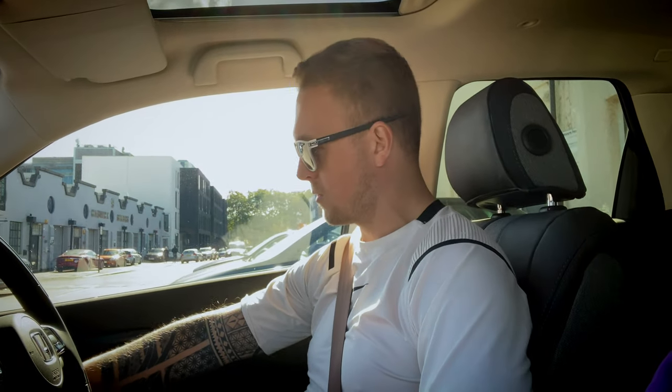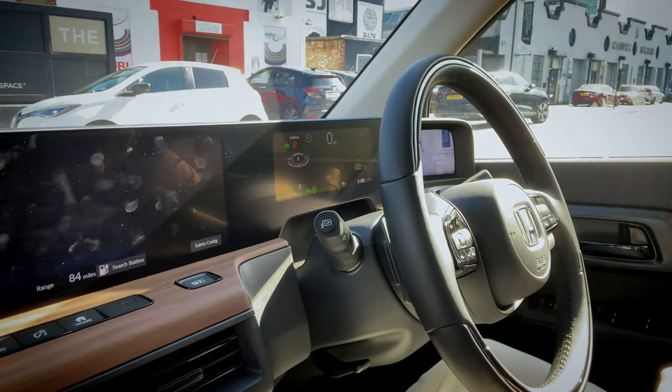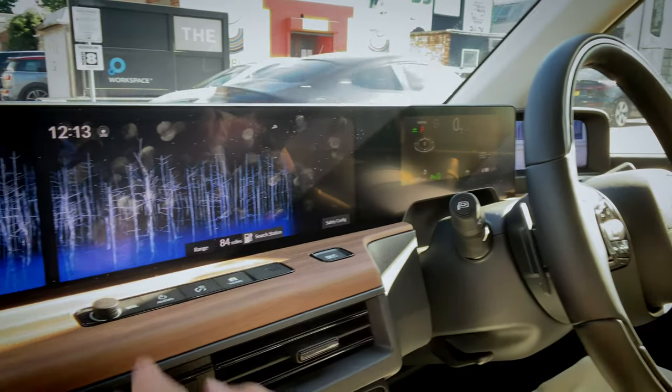So it's keyless start like all cars are. So just literally over here, I'm just gonna push this start button. So pedal down, brake on, start button. It's so quiet. So we're just gonna have a look at the screen here. All right, okay, so we start the screen and then we're gonna have it all nice.